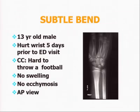So that's what's interesting. This is a 13-year-old male who came in, and his chief complaint was sort of like the chief complaint of the Cleveland Browns quarterbacks. His chief complaint was, it's hard to throw a football, okay?